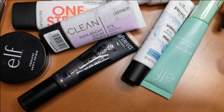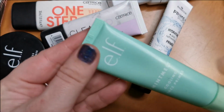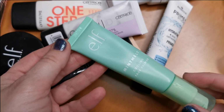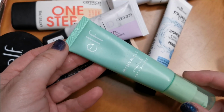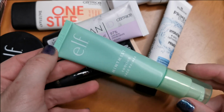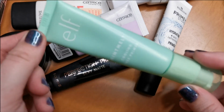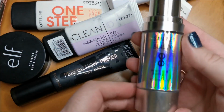Okay, and on to one that I know I can part with. I don't know why, but I cannot for the life of me get on with this. This is the e.l.f. Mint Melt Cooling Face Primer. It is like putting glue on my face. It does not feel nice in the slightest, so that one is definitely being decluttered.